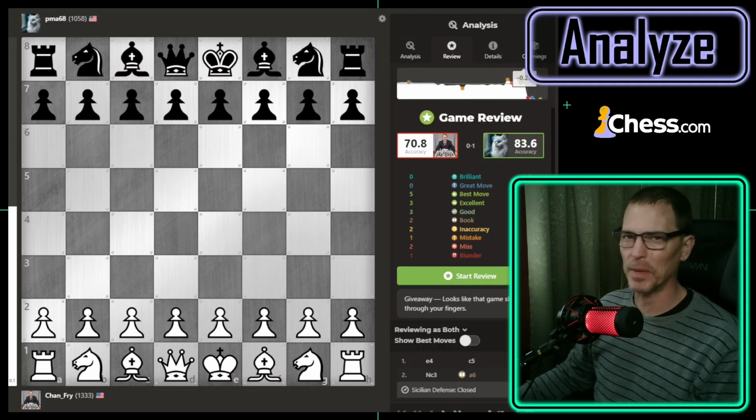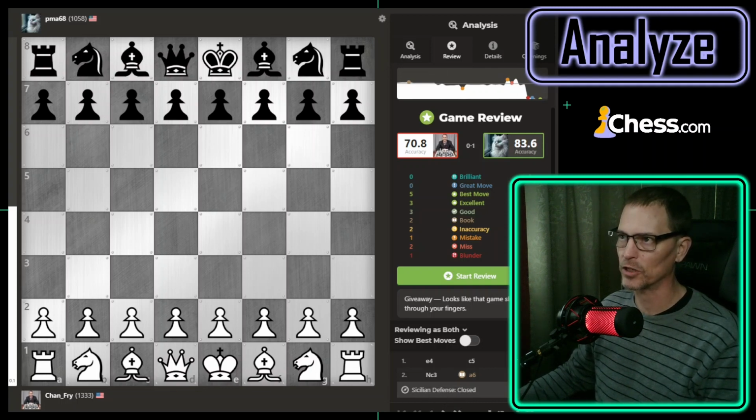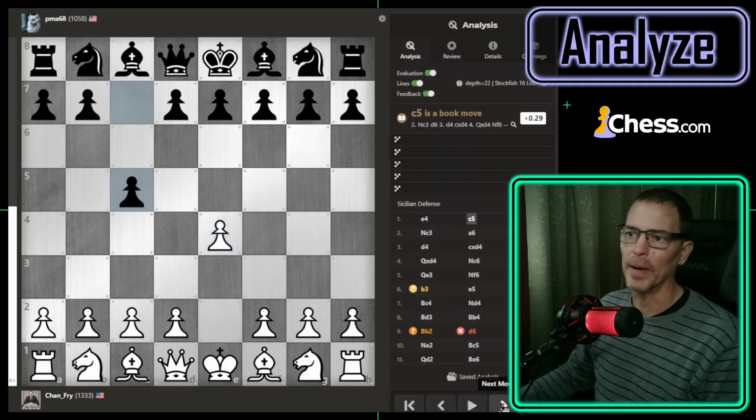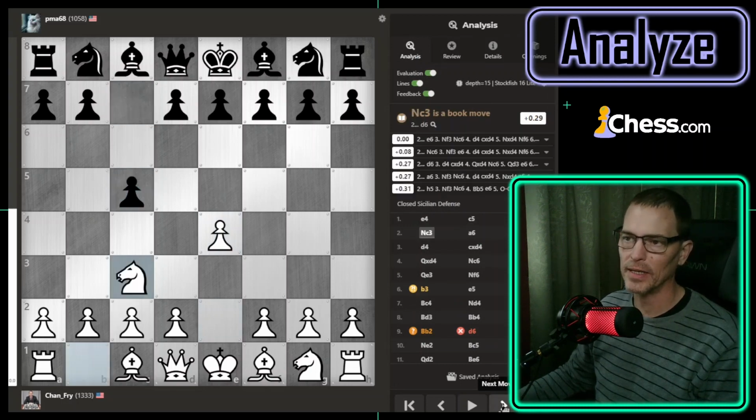Okay, if I'm not mistaken, it's been a couple of days since this one ended. I don't remember how it went, but it looks like I had the white pieces. Let's just go. I'm going to switch over to the analysis tab. Okay, my opponent played the Sicilian, and I did what I have been doing, which is playing knight to c3, hoping for an f4 here in a second.